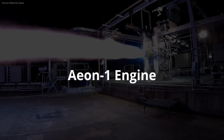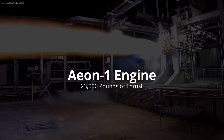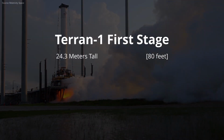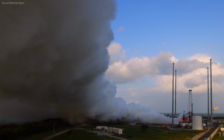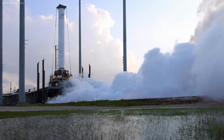Each Eon-1 engine produces around 23,000 pounds of force, which means that at liftoff, the rocket produces over 207,000 pounds of thrust. The first stage of Terran-1 stands at 24.3 meters in height and 2.3 meters in diameter. The first stage was tested a few months prior to launch during its 88-second hot fire test. This test happened on October 4th, 2022.